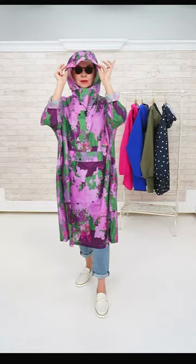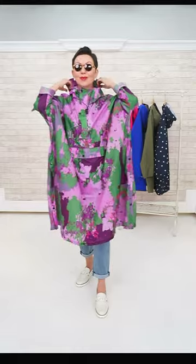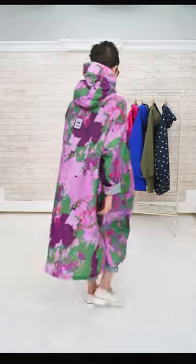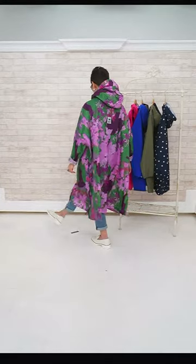Very nice. So Wanda's saying she likes this print best because it makes a fashion statement. I agree. It's got like a lavender and a grape and a little bit of fuchsia. Yes. And I like the fact that it goes with denim so well.